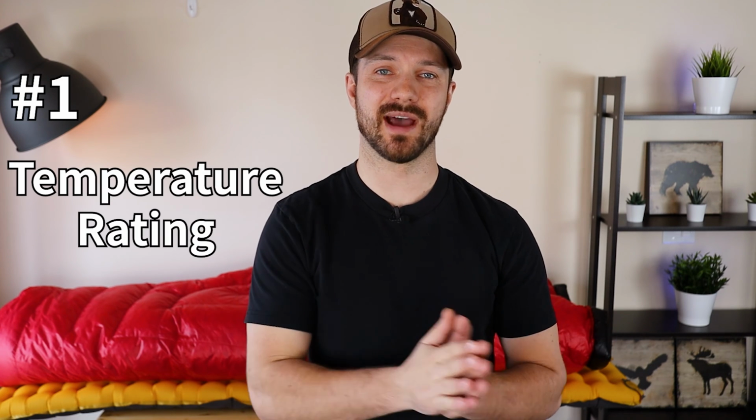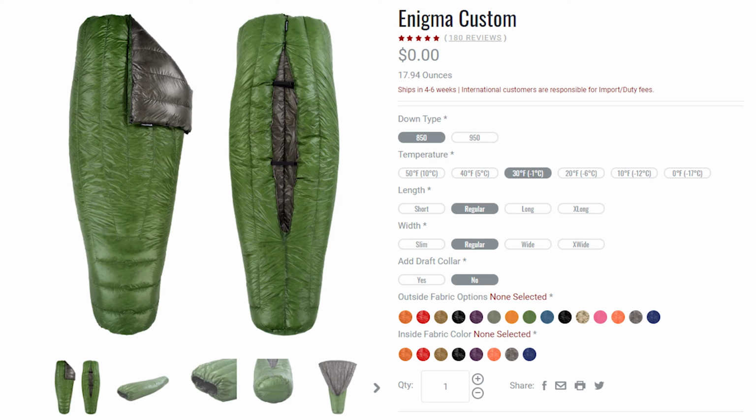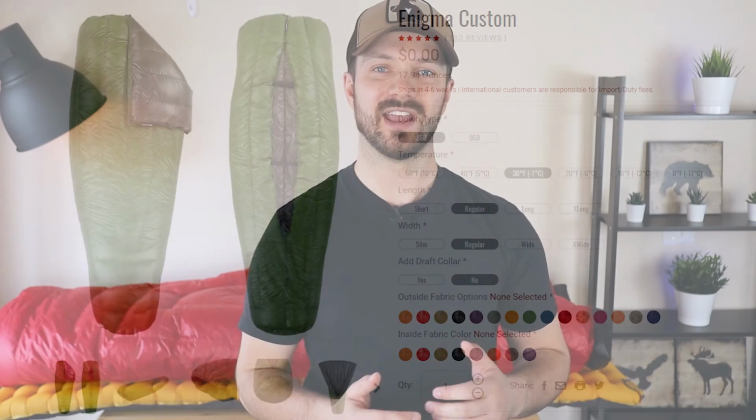The first option that you need to consider when deciding on a quilt is the temperature rating that you want. All 3 companies provide a comfort rating for their quilts, which is the temperature that the average person, usually a 30-year-old male, in medium weight base layers will be warm at. And I found that quilt manufacturers are very accurate in their comfort ratings, which is great.